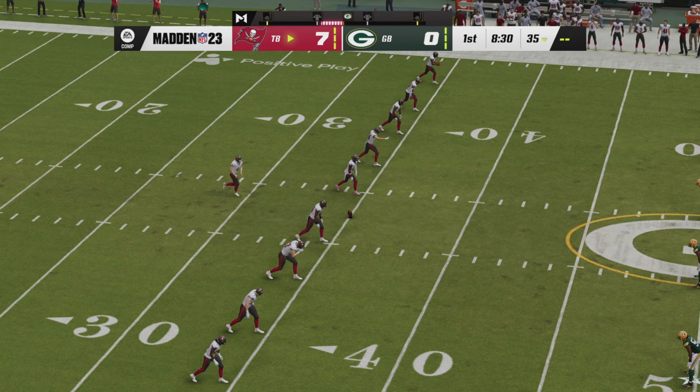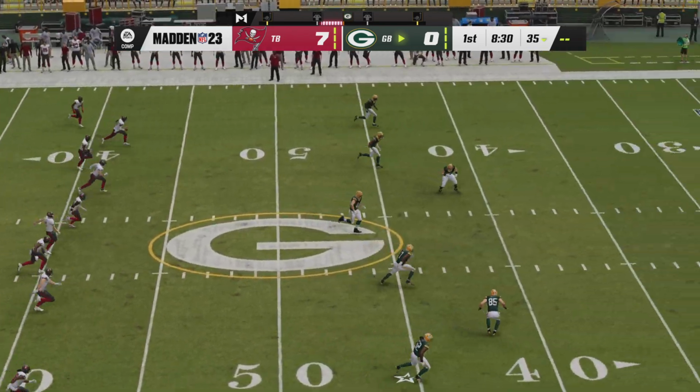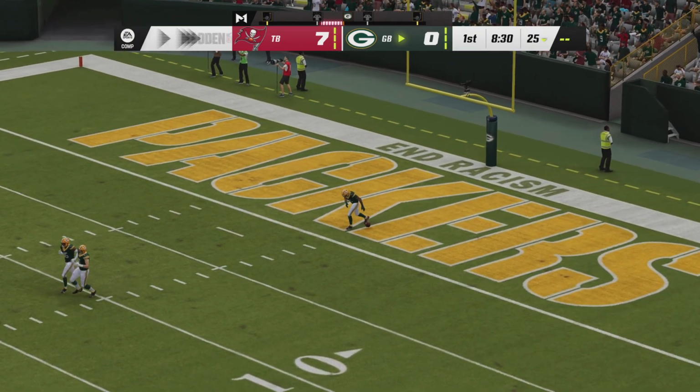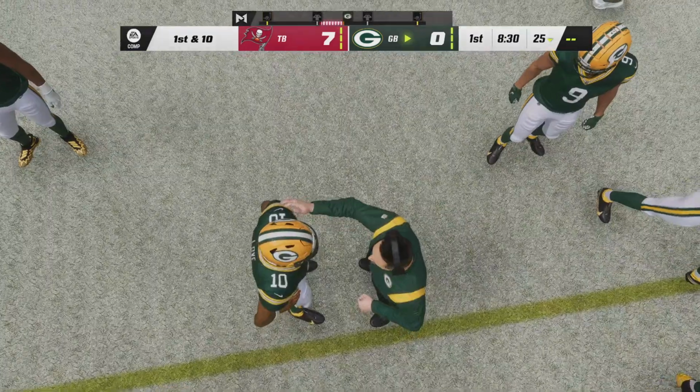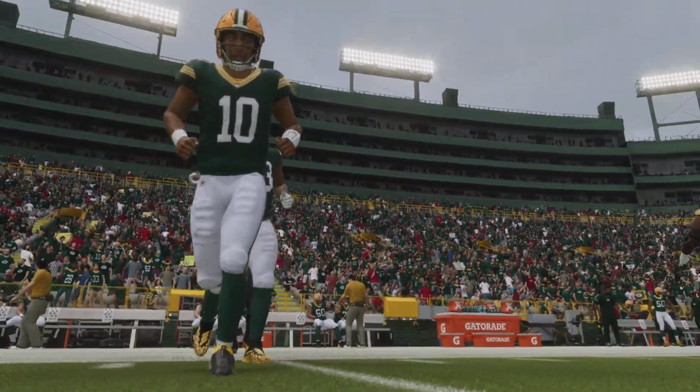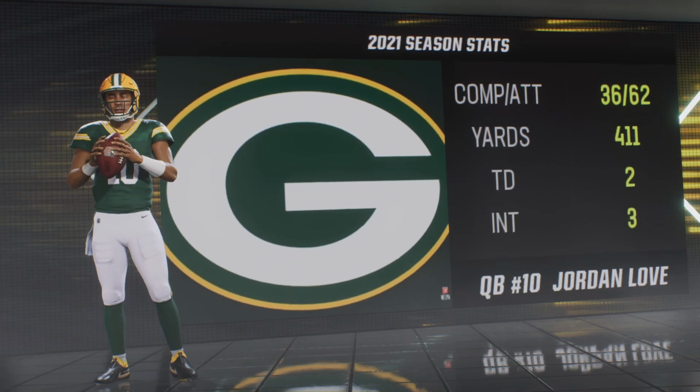Following the touchdown, here's McLaughlin to kick off. Nixon elects not to return it, and this comes out to the 25. 6'4" Jordan Love taking the field for the first time. The 2020 first-round pick from Utah State set to lead Green Bay.